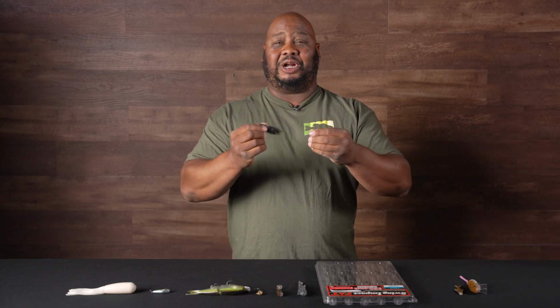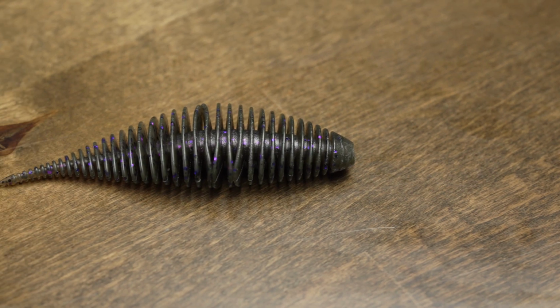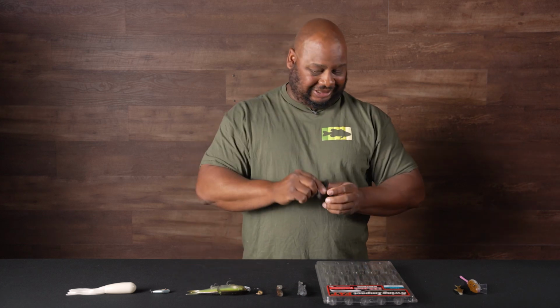So the other models are great, but they just didn't hold up after one or two fish. This thing is built to last. So the Bellows floating model, check that out.